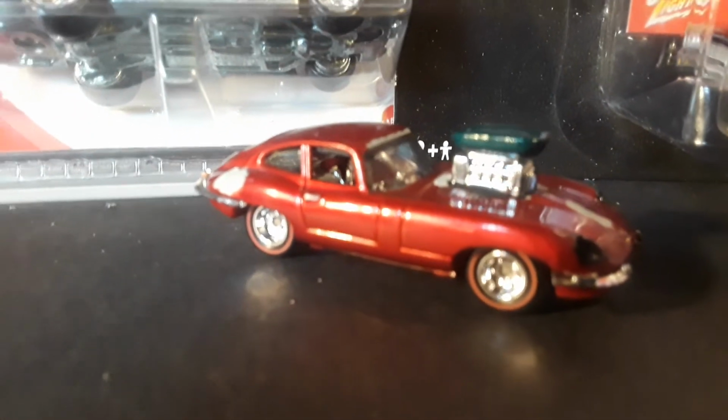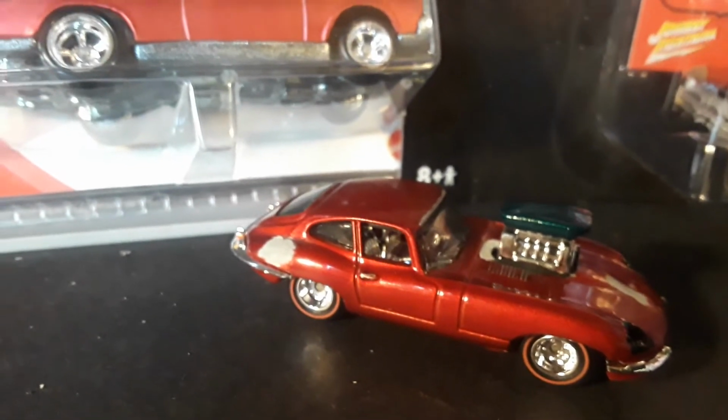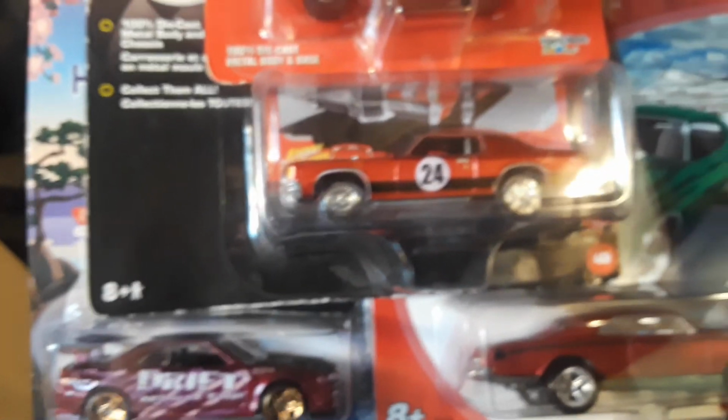That is really cool. Happy to add all these cars to the collection.